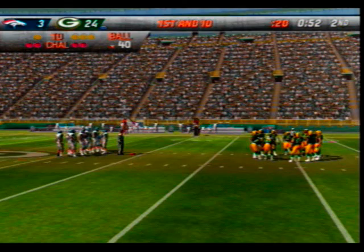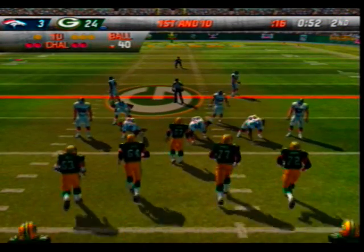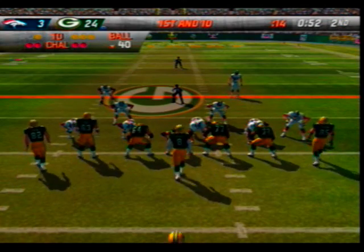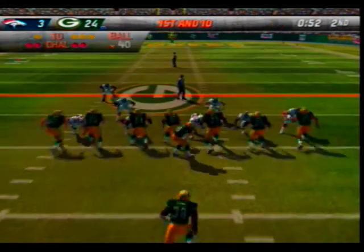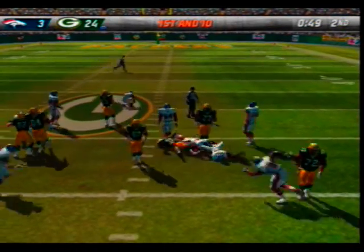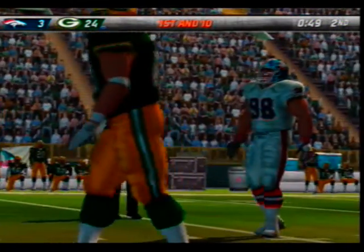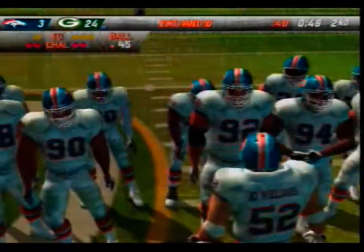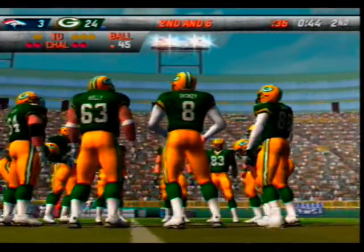So they have first and 10 here. First and 10. Let's go. The Broncos with a four-man front. He hands it off. Great move to get free. Foster is there on the stop. On the run. You have a good balance of run and pass on offense, the defense doesn't have a chance to focus in on either one of them. They need to be prepared to cover both options.